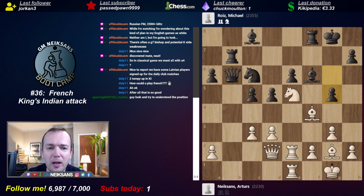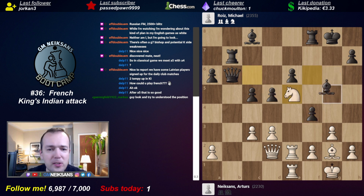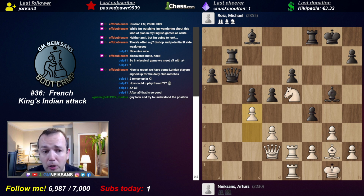I'm still better here. After knight c6, g takes, knight e5, something like bishop g5, and he's not even threatening anything, so maybe c for open the position. I have really active pieces here.